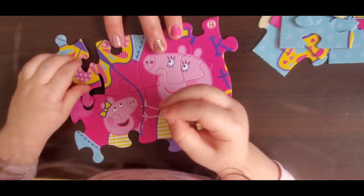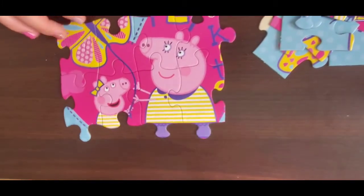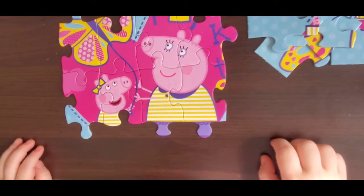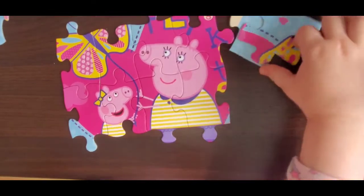Good job. It is a balloon. You're right. This big butterfly is a balloon. Okay, now let's find the rest of the big butterfly. That one, big butterfly.